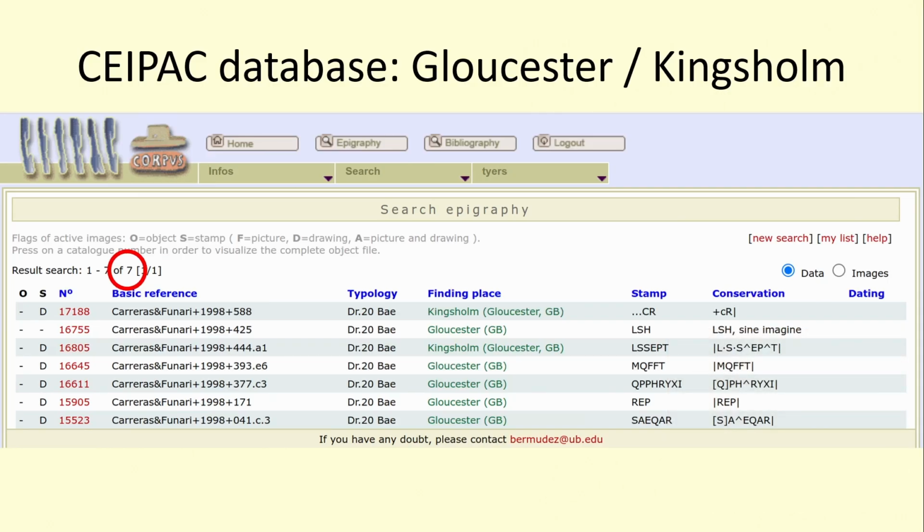I went there, I looked up Gloucester King's Home, because what I was looking for was any more information about that stamp that was in the case there. And I was very distressed to find that there were only 7 Dressel 20 stamps in this database. 2 of them from King's Home here, and 5 from Gloucester. And the one I was looking for, the VIRG one, which is in the case, isn't in there.